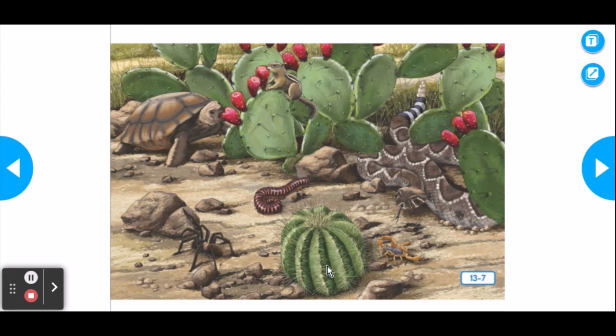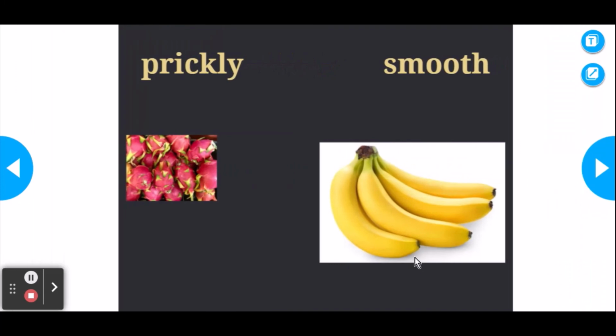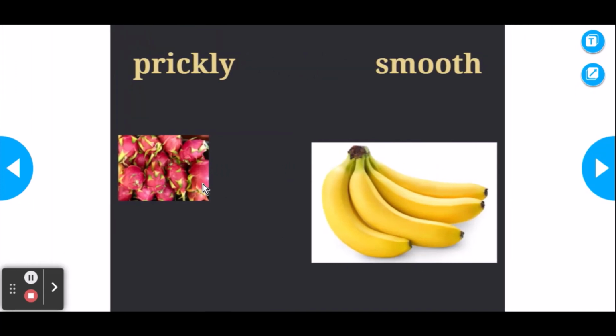Prickly means sharp or pointy, like we see on this cactus. And down here, there's a scorpion. On the end of the scorpion's tail, he has a pointy, sharp piece to protect him. My friends say prickly.